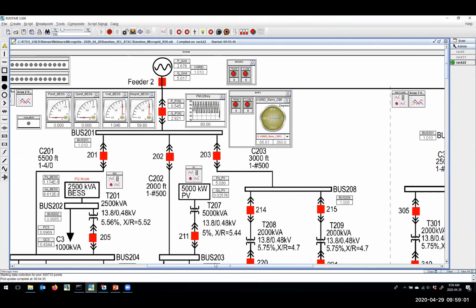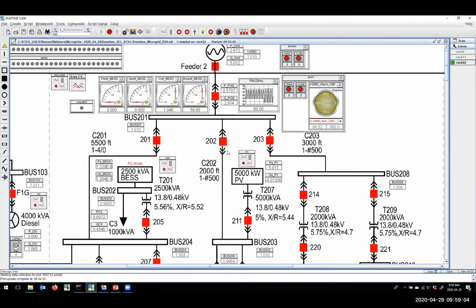Next, what we would like to do is see what happens in area 2 if there's an islanding condition. And we can enforce that islanding condition by tripping this feeder breaker shown here. When we trip the feeder breaker, we would like to see that the battery would switch from the PQ mode to the voltage frequency mode and control the voltage and frequency of the island. So here we see the battery is switched over to the voltage and frequency mode, and the battery is controlling the voltage and frequency of the island, or the frequency here, to 59.8 hertz.